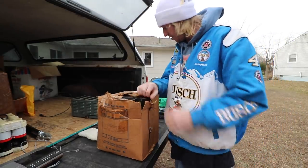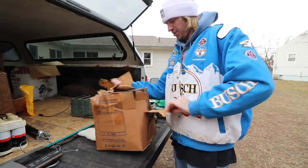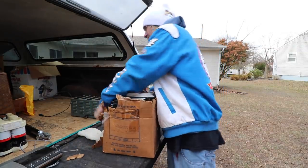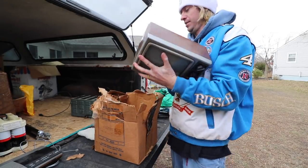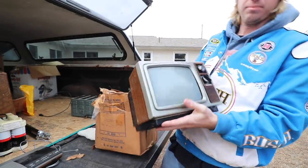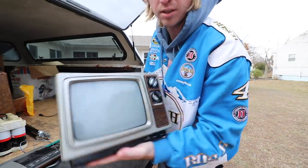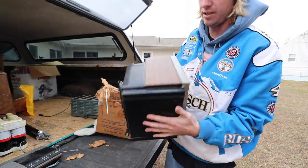All right, I was interested to open this up yesterday. Check it out, because it is cool. That is just such a small TV. Like, so small. I think maybe someone would want this, just because it's so small. I could hold this in one hand, which is rare for a TV like this.